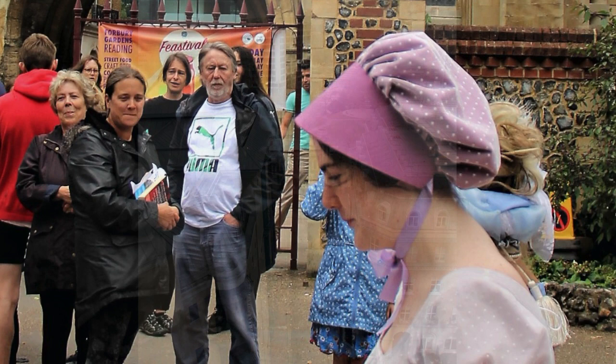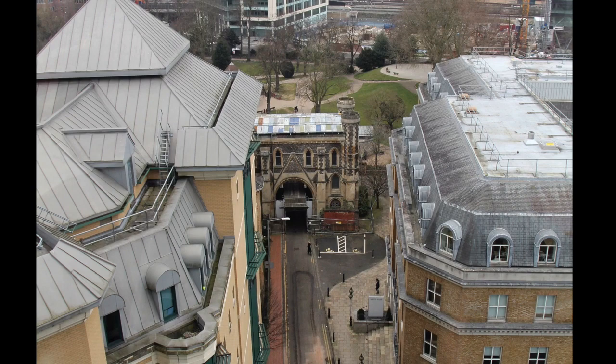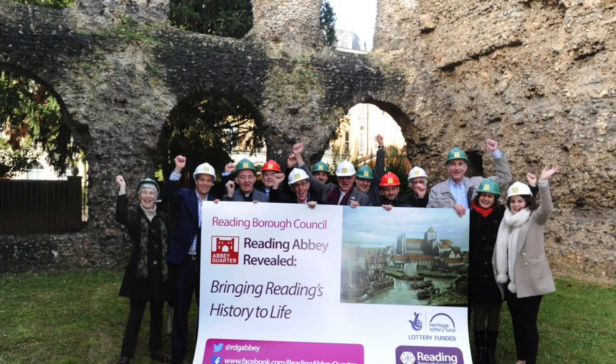It has recently been restored as part of a 3.1 million heritage lottery project, which has been used to stabilise and repair the main Abbey ruins as well. It also funded all the new signage which you can see around the area, greatly improving heritage interpretation in and around the Abbey precinct.